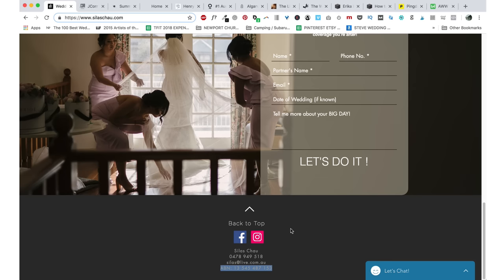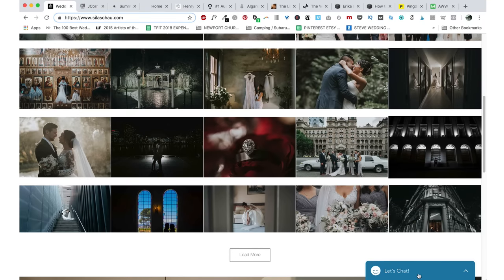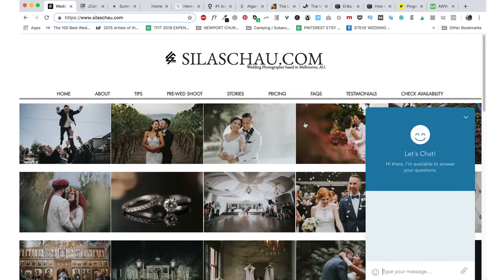The other feature that I really like about Silas's site that I think you should consider including is his Let's Chat bar. So this is really, really cool. If I'm a bride and I don't feel like going through and contacting a million different photographers, it is definitely an advantage to be able to just type in and say, hey, can you send me rates? Or ask a question. This is definitely a great feature.